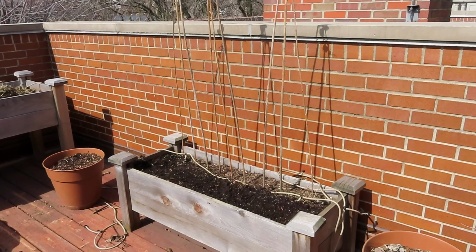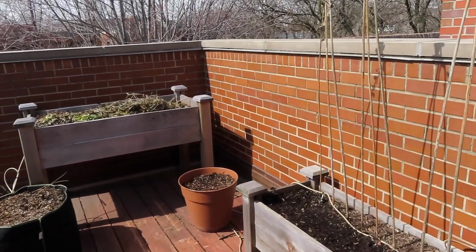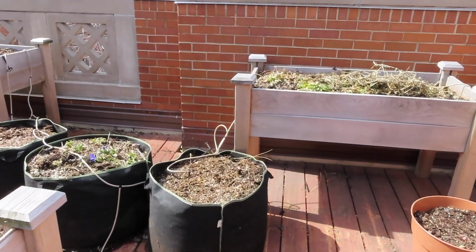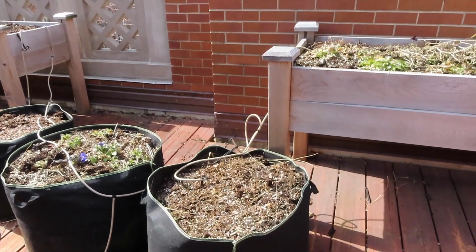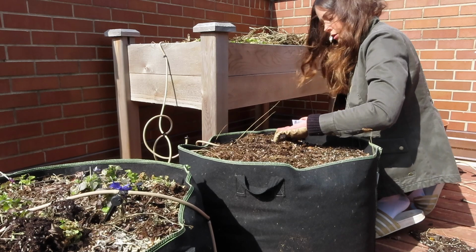Alright, so we're done with this bed. Again, we just have peas and beets here. Next, I'm going to sow, and I think I'm just going to use the rest of the seed pack and put the beets in this raised bed, or not this raised bed, this 30-gallon grow bag right here.